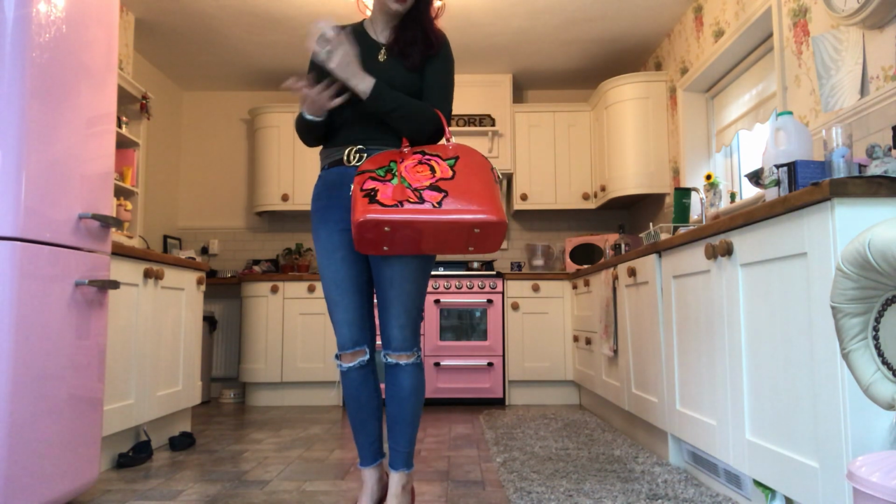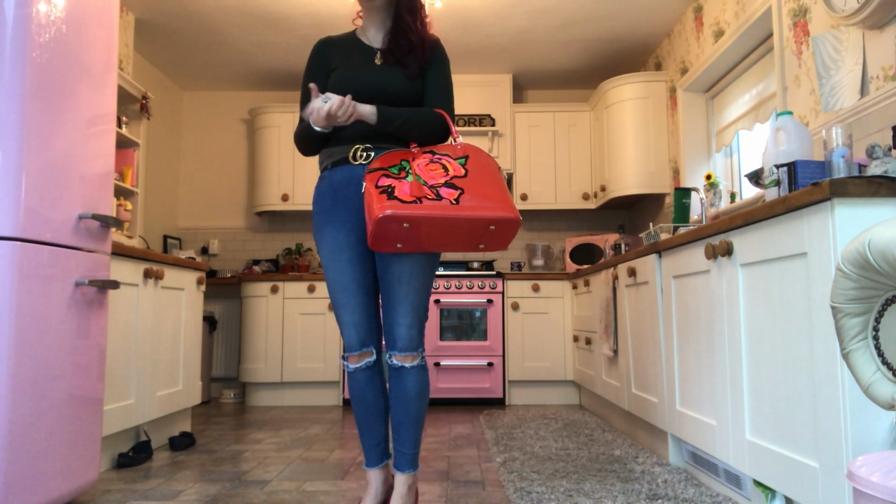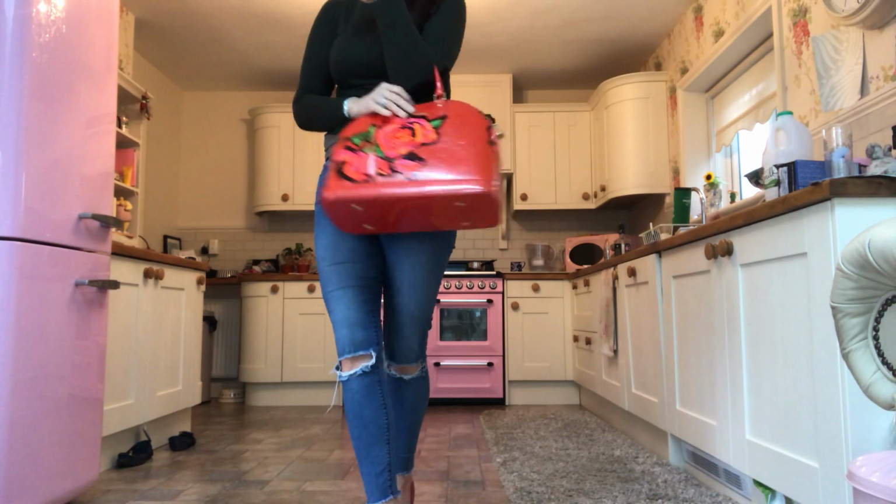And you know what they say, the bigger your bag, the slimmer you look. So if you're having a day where you're feeling a bit down, carry a giant bag, it'll make you feel wonderful because you can hide behind it a lot.